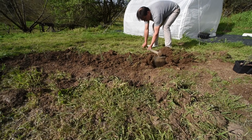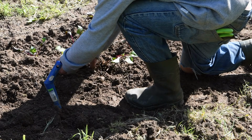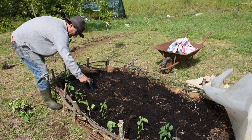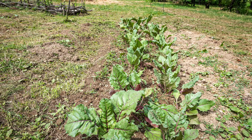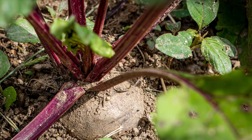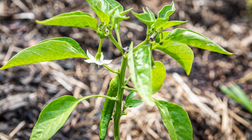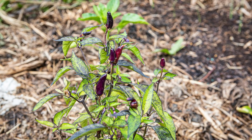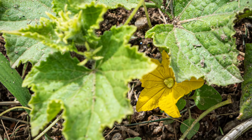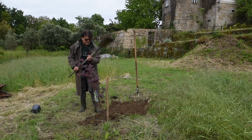Some more beds were dug. And we finally got vegetables in the ground. And as a bonus, I acquired a new copper beech.